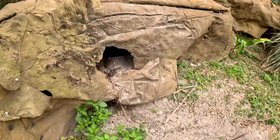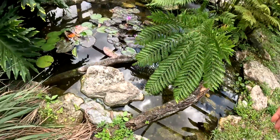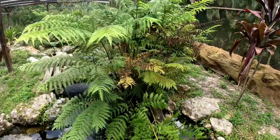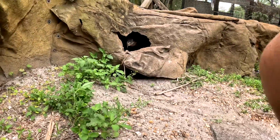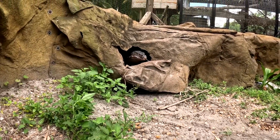There he is. Come on out, you lug. Get over here. I'm just checking out the pond again, a different view. Look at how crystal clear it is too. Amazing. And these huge ferns just pop out of nowhere. Slinky, come on, man. Come on, bub. Come on, dude. What are you doing, man? You ate yesterday.